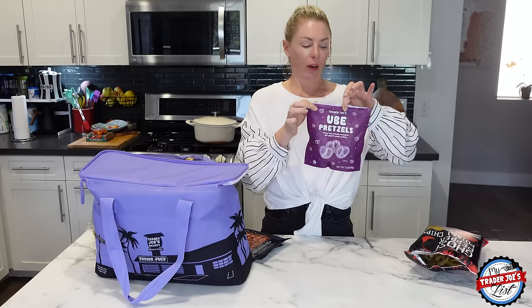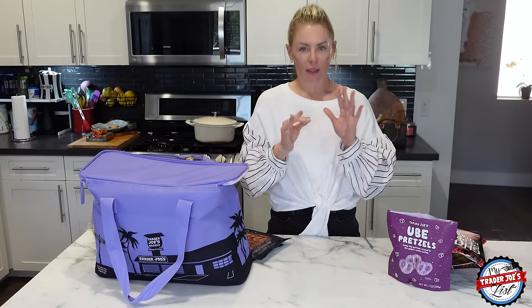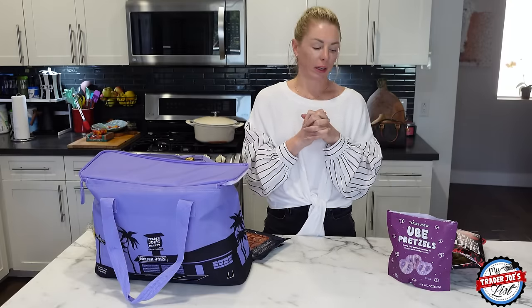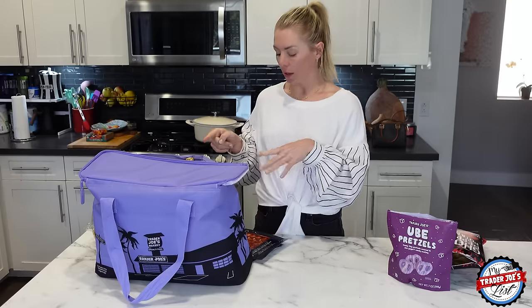These are delicious. Very good ube product. I am looking for the ube mochi because that's hands down one of my favorite ube products, and I did not see it there today. I'm just going to break the news right now. But we did get other ube items, so we will start there.